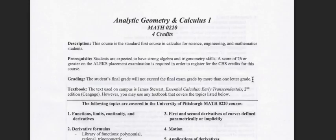So that's a real important thing for us to understand, that if a student even has an A in the class but fails the exam, the highest grade they can receive is a D. If the student has an A in the class but gets a C on the exam, the highest grade they can get is a B. So please understand the student's final grade will not exceed the final exam grade by more than 1 letter grade.